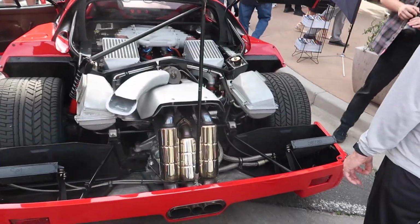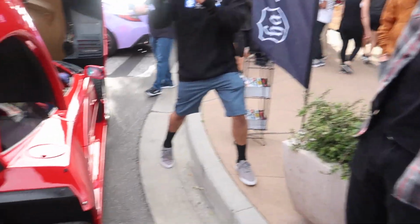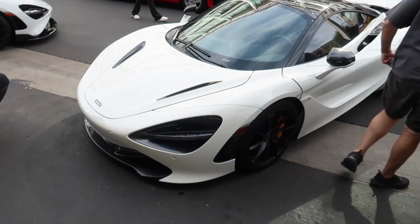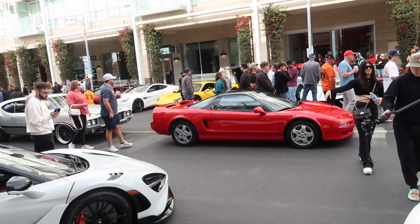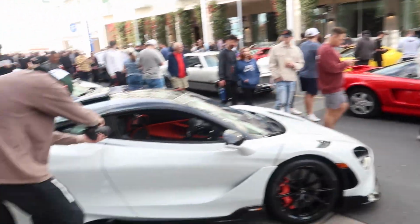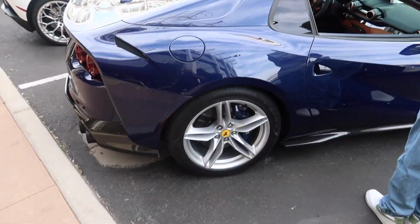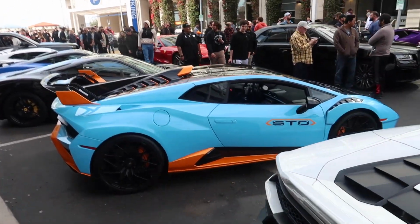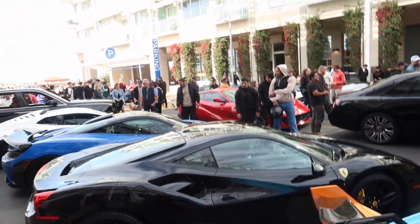Also, shout out. It's one of my favorite cars of all time right here. Same with Matt. One more time. A 720, a stock, bone stock NSX. Bone stock NSX. Another 720, F12. Me and Matt were just talking about this. STO, baby. Oh my God, dude. Another F12.